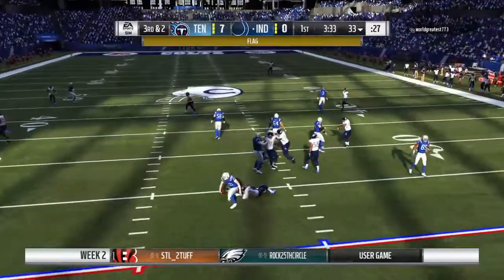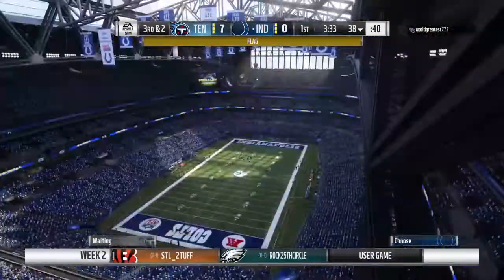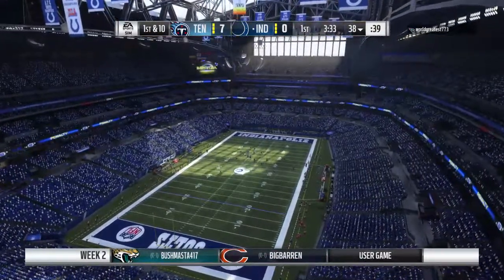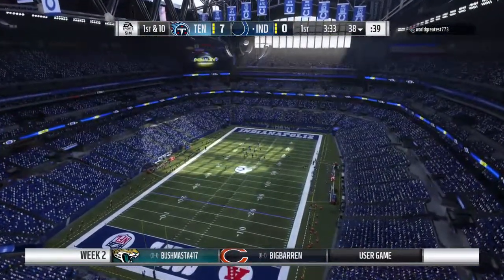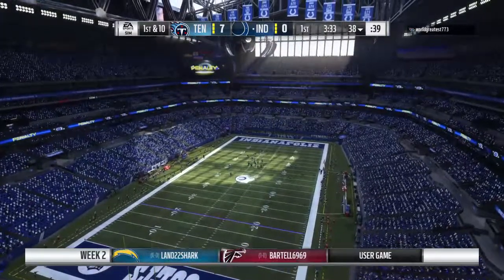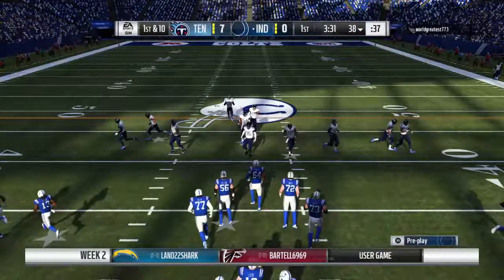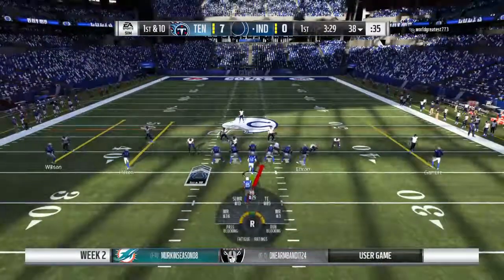And they drop it for a loss, but penalty markers are on the field. Let's see about the call. So they will accept the penalty and move forward. Here's a 1st and 10 now after they successfully drew him off sides.